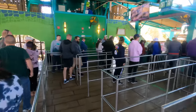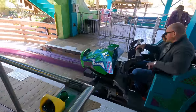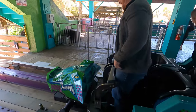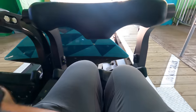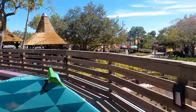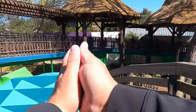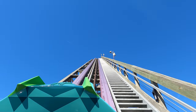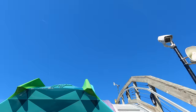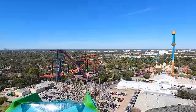A little long, but that's okay. Also, they were giving out these first to ride buttons. Pretty sweet stuff. Front row. Oh yeah? That's good to hear. Back row is pretty sick too. A little bit of a struggle now. Away we go. We have our 91 degree drop coming up. Oh my goodness. Here we go.